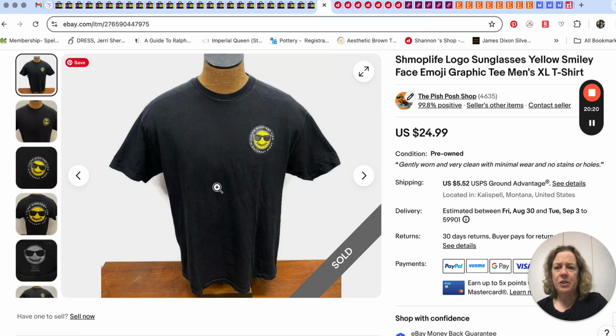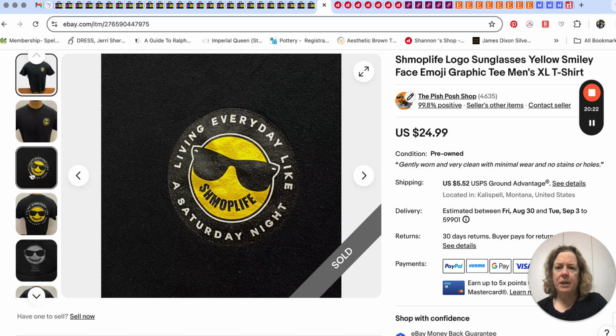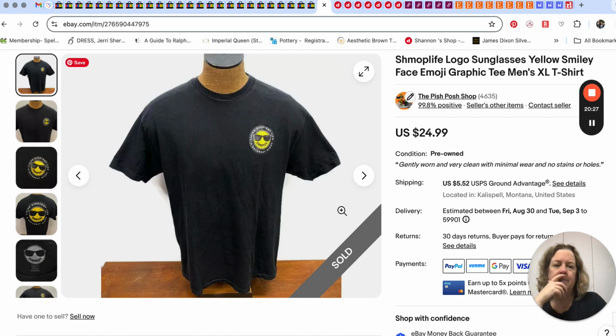And then this t-shirt, I forgot to ask Mr. Pish Posh. It's possible he picked this up recently. A local thrift store had a dollar shirt day, so any shirt in the store was $1. Mr. Pish Posh dug through all the different men's shirts in the back while I looked out in the women's. And he picked up this t-shirt.